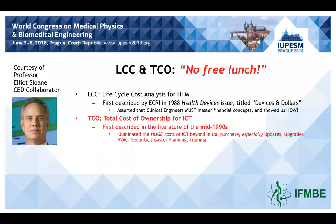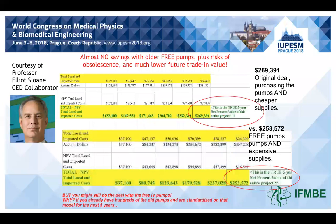I hope you are familiar with life cycle cost analysis, or the TCO, the total cost of ownership. This is something that we should be aware of. And that means in our education courses, call it a biomedical engineering course, call it a clinical engineering course, call it whatever, you need to provide our students with this kind of competencies. Otherwise, they will be naked in front of the next challenges they will have to face.